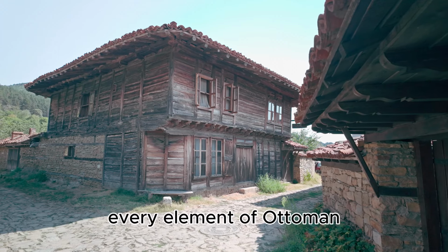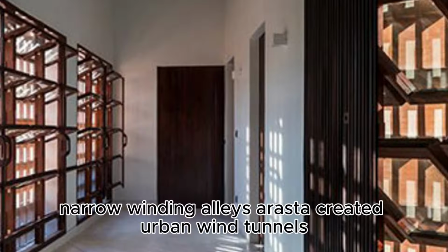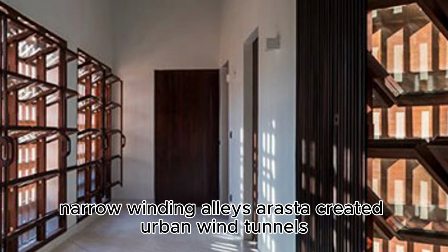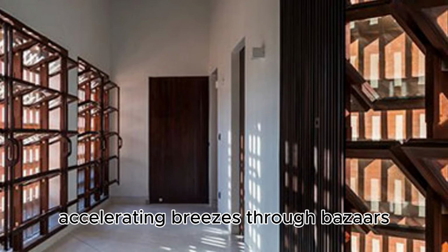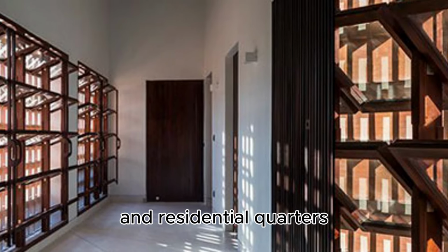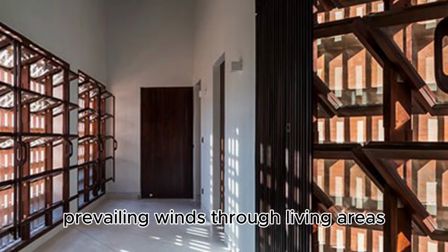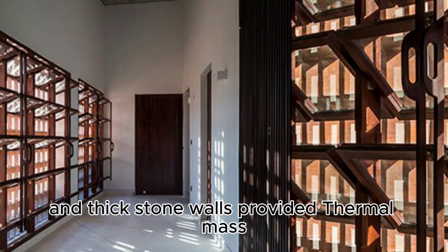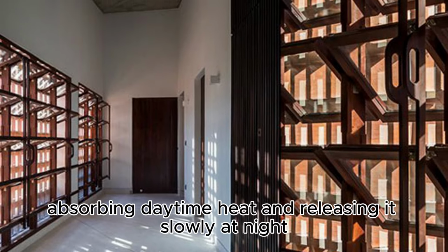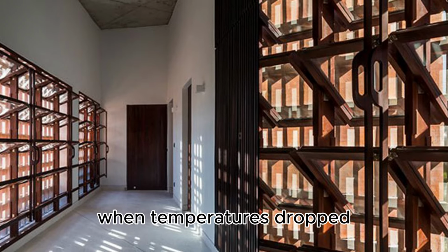Every element of Ottoman urban design reinforced these cooling principles. Narrow, winding alleys, arasta, created urban wind tunnels, accelerating breezes through bazaars and residential quarters. Buildings were oriented to funnel prevailing winds through living areas, and thick stone walls provided thermal mass, absorbing daytime heat and releasing it slowly at night when temperatures dropped.